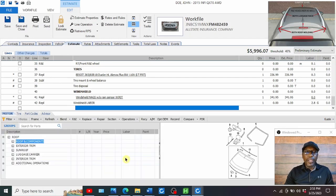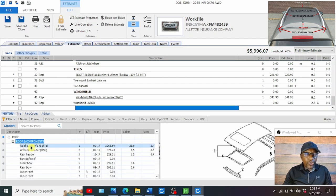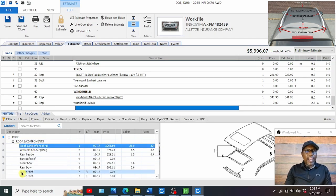So we're going to double click on it. What do we want to do to that roof? We want to repair that roof. How many hours do we want to repair that roof? We want to repair that roof for 2.5 hours. So we drop this window down here. We choose our roof panel. Now you notice it says roof panel without roof rail. Roof rail is our luggage racks. We do know that that particular vehicle has luggage racks on it.